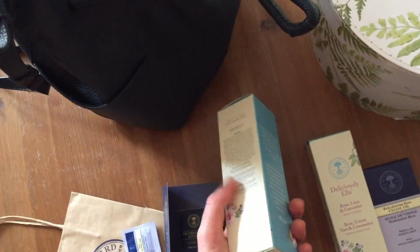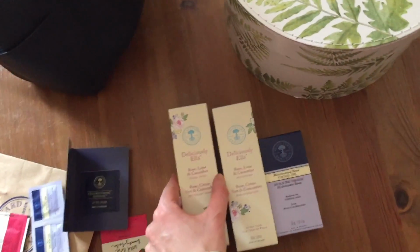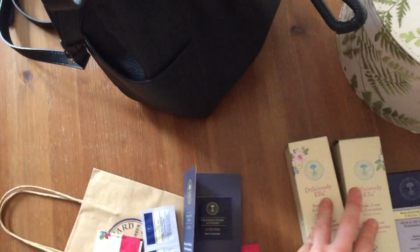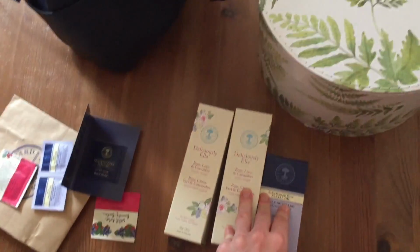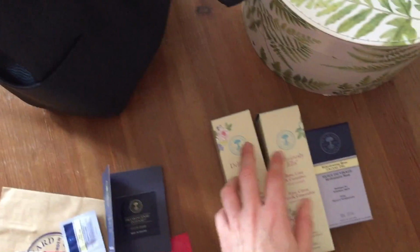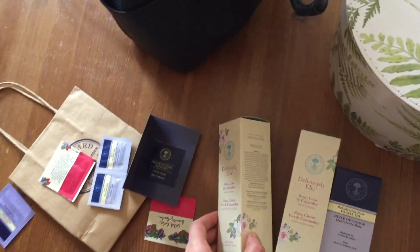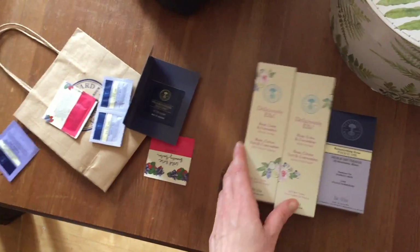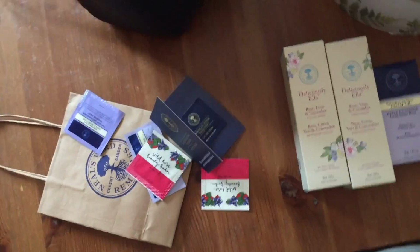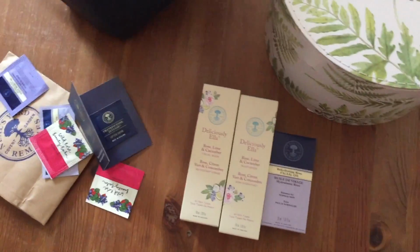Neal's Yard also do a mascara, and I think it's 98% organic, and because my eyes react to so many cosmetics, they let me test it in this store, and I'm going to see how my eyes get on with it, because it's quite rare to find a good organic mascara or any good organic makeup for that matter. So this is my little addendum to the last shopping haul video.